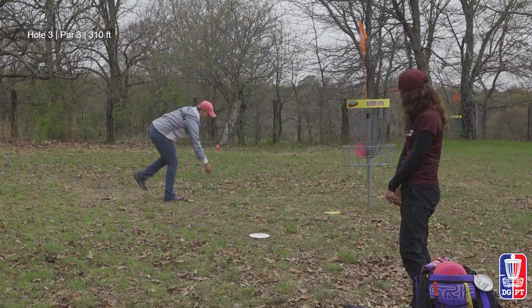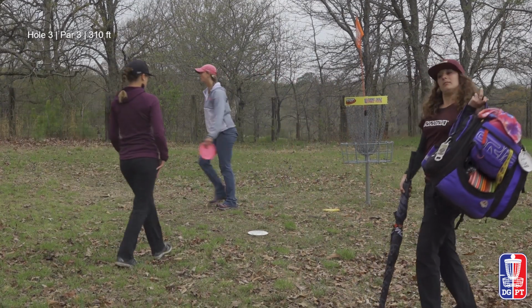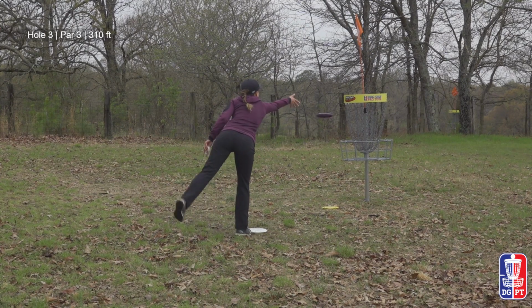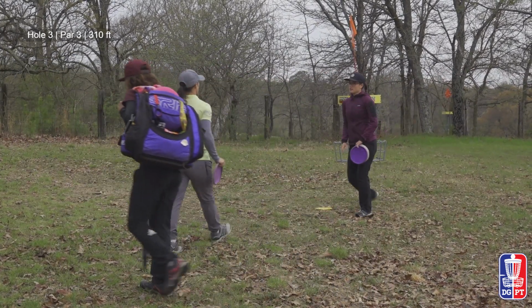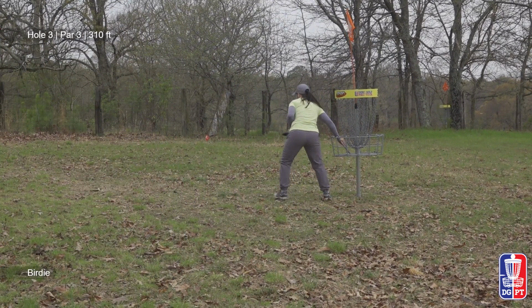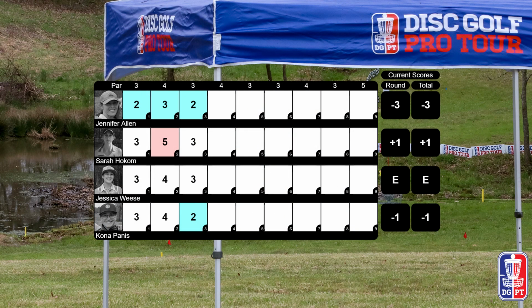Mm-hmm. Jessica Weese just tapped in her par after that unfortunate putt. Kona to convert the birdie after that great drive. Yeah. Parked a 310-foot shot, like it was nothing uphill. Best kind of birdie putt right there. She collects her high five. And drop in for Jen, and that is a turkey for Jen. Great way to start a tournament, 3 for 3.